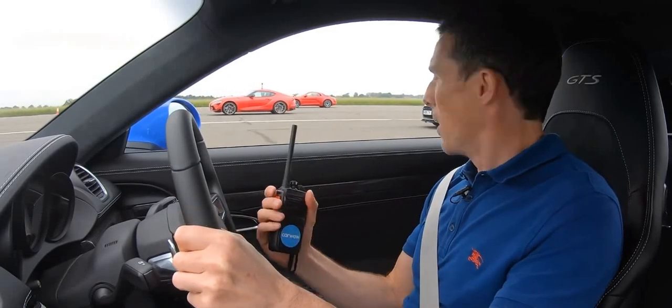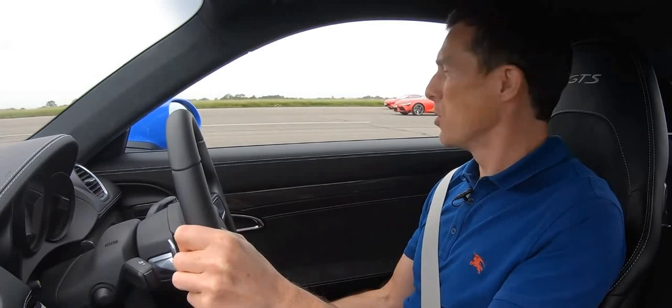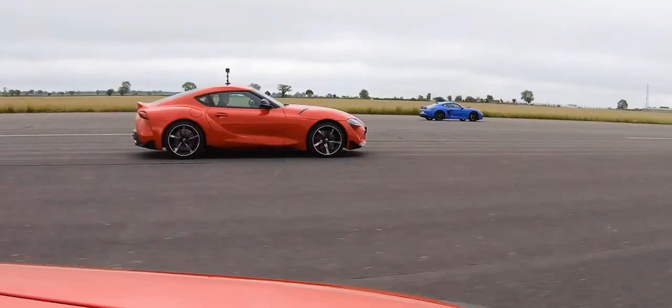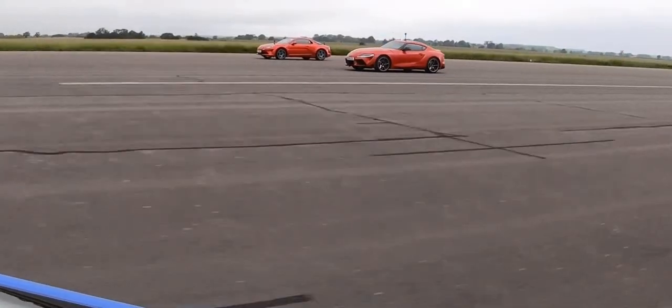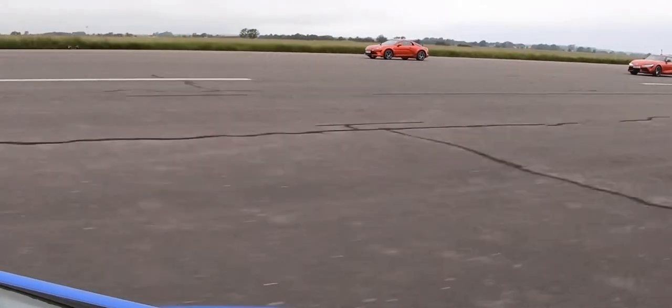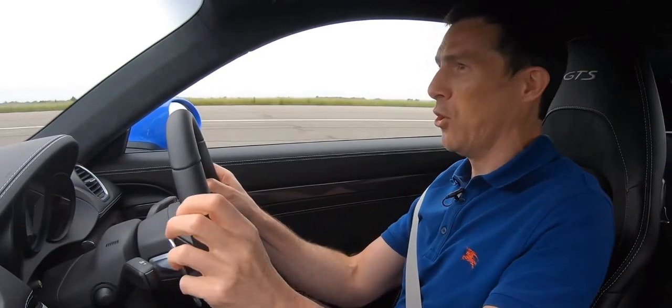And it's me and the Supra. That Supra is quick. But the Porsche is creating a lead. And that Alpine's coming past the Supra. We are going quick. That Alpine's staying with this Porsche. Well, I think that's enough of that. I'm doing 164 miles an hour. We can call it a day.